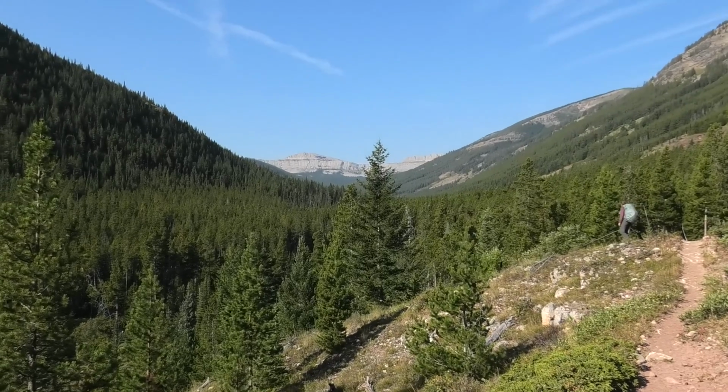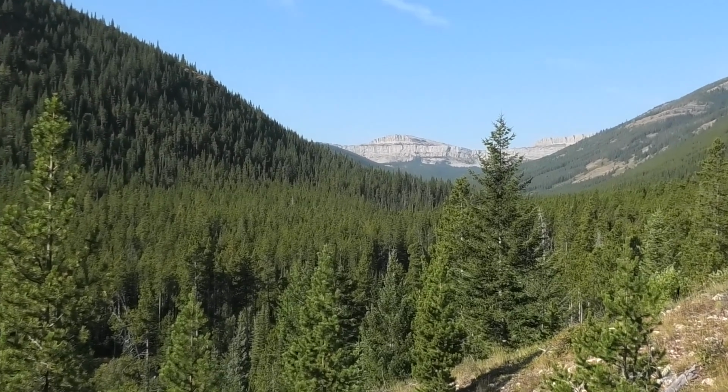And there it is, that's our first good glimpse of the Chinese wall. I'd marinate him with pepper spray and then shoot him with my gun.